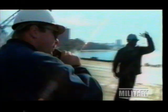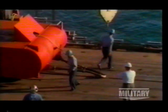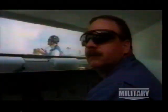Set 220 on 4. This is the first time Truman's number 4 catapult will be fired. Here we go. 455, you're 450 and clear. 3, 2, 1, fire! That's great. That was a good shot.